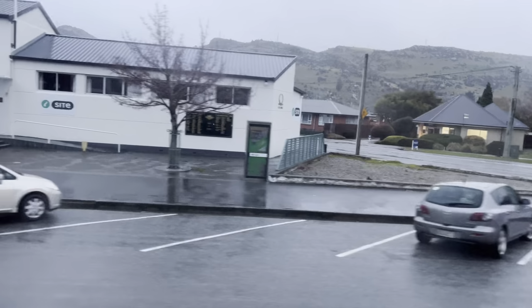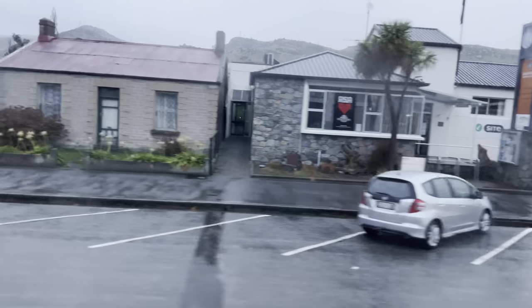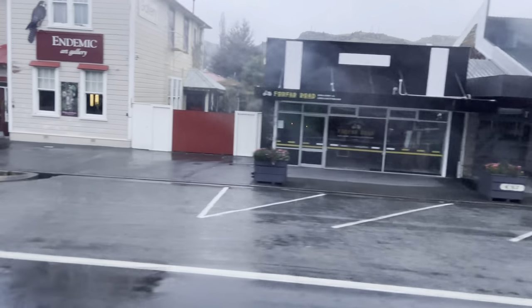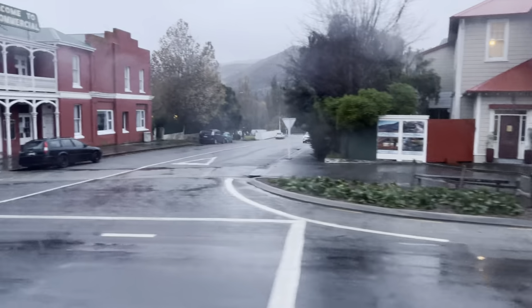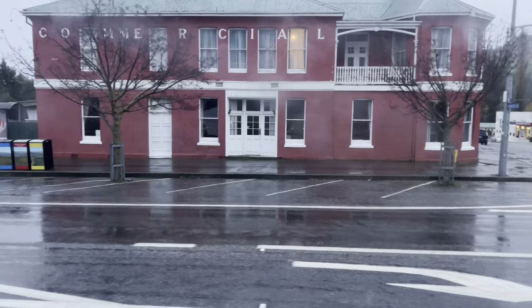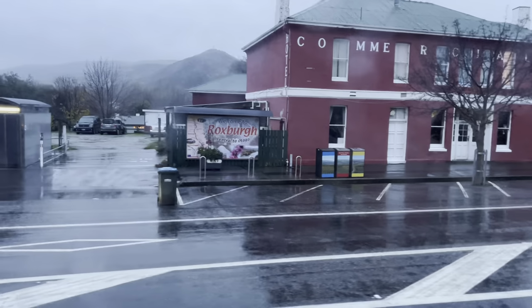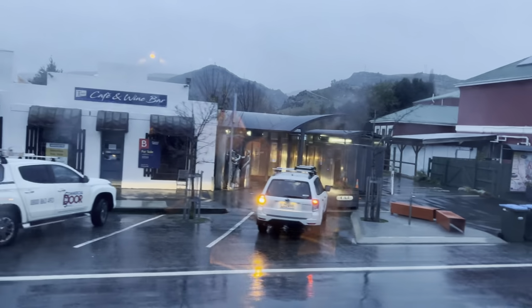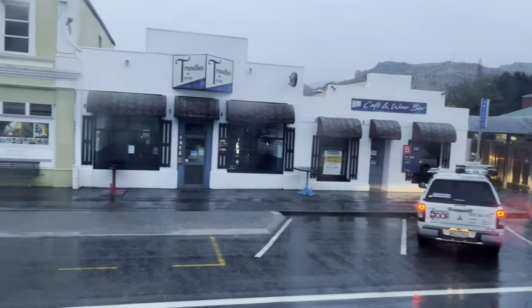About an hour's drive or 60 kilometres up the road, we make our way into the small town of Roxburgh. Only got around 600 people, but it's another lovely sort of gold rush era town here in Otago. Very nice indeed. Going back to what I was saying, you'd be surprised about how you can miss the bus.